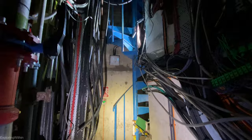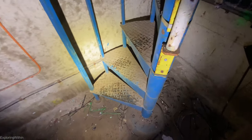And look at that staircase. Not built for the bigger gentleman. Gee, it's like a foot wide. How am I going to get up here? Oh, this is cosy.